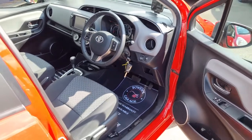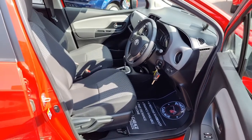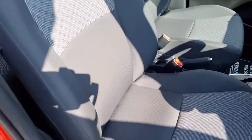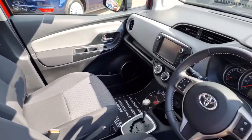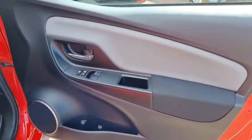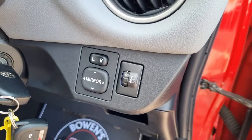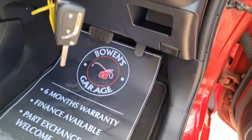And this is the Icon specification with a couple of added options as well, so pay attention and I'll run you through it. So the seats are all good, bolsters in good shape, very nice and tidy. So of course remote central locking, and then you do get electric windows in the front. Let's make our way inside. You do get electronically adjustable door mirrors. The carpet mats in this car run throughout as well, so it's got its original carpet mats.